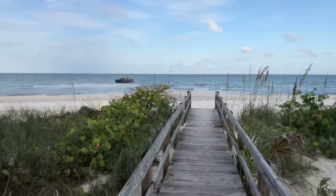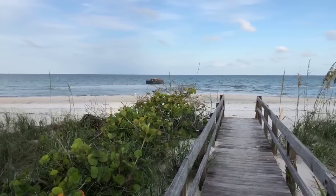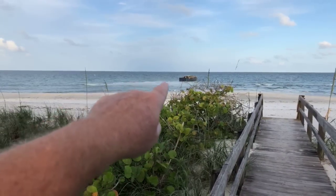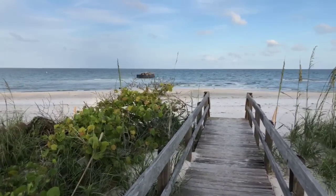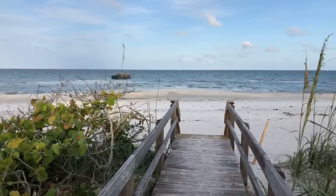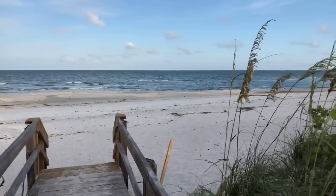There's the old barge sitting offshore. Boy, it looks like they pumped a lot of sand out of that thing yesterday. You can see the sandbar right out there. The tide's on its way out. Low tide's not till around 10:54, I think, is what I read. Water temperature's 85 degrees.